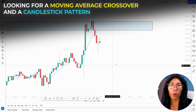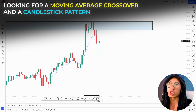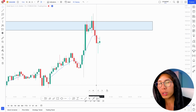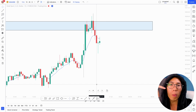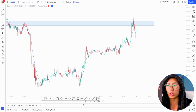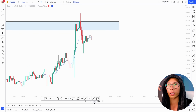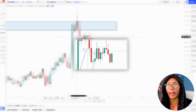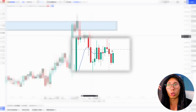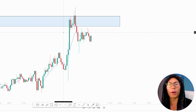So I'm looking for a moving average crossover right now, and the second thing I'm looking for is actually a candlestick pattern. I want to see some sort of candlestick pattern that shows me that, you know what, the market is going to be reversing at this supply zone. So we still wait for a second sign, and you can see right here the moving average starting to cross over the candlesticks. How do we know that? You can see the candlesticks are getting below the moving average right now compared to last time where the candlesticks are above the moving average.